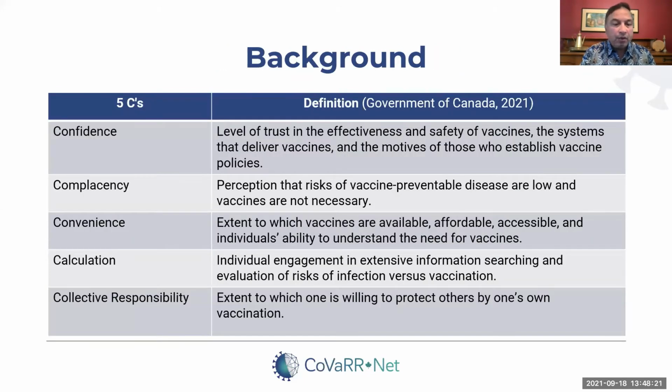So, back to this heuristic, really, we conveniently refer to it as 5 C's that can help us understand, explain, and then perhaps surmount why some people are not getting their vaccine shots. Confidence, complacency, convenience, calculation, and collective. I'm not going to speak a whole lot on the last two, calculation and collective, but maybe say a couple more things about confidence, complacency, and convenience.